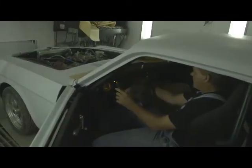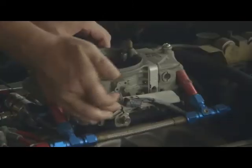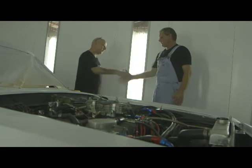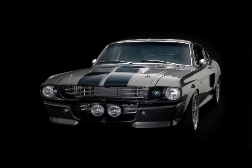Scott needs a paint job for his 1965 Ford Mustang with a handmade 950 horsepower engine. He would pay $4,000 for it, but Kevin is throwing it in for free. You remember Eleanor? Eleanor was on Gone in 60 Seconds. It's a movie, but the same dark gray with black stripes that didn't stand out too much. The Mustang is a very important job for me and for Scott. Scott started this 12 years ago with his late father.